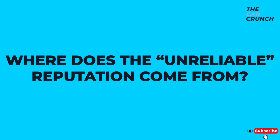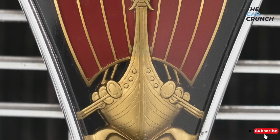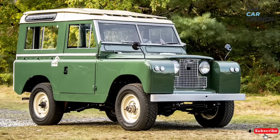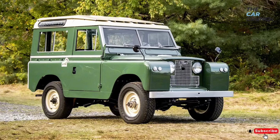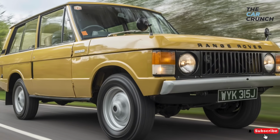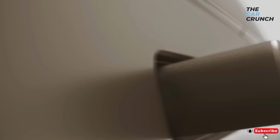Where does the unreliable reputation come from? Land Rover, the brand behind the Range Rover, was founded by British car manufacturer Rover Company in 1948, when the first Land Rover, named the Series 1, was launched. Later on, in 1970, the first Range Rover was launched, now known as the Range Rover Classic. Over time, the Range Rover model transitioned into a more upmarket SUV. This included packing it with more features and technology.